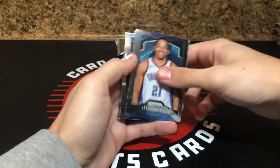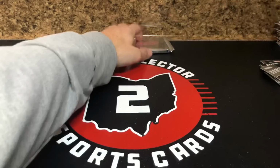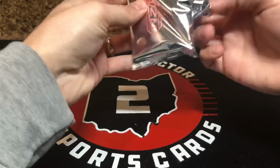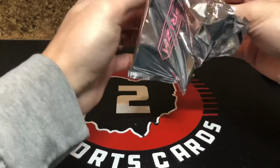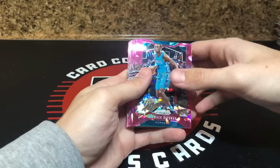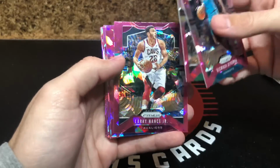No silver or anything in here. Tatum, my guy, and then Dimitri Carroll. All right, so pack's definitely different, so hopefully there's something decent here, something we haven't seen. Maybe an LBJ, maybe a Luka, maybe a Zion. Let's see. Larry Legend. Larry Nance.